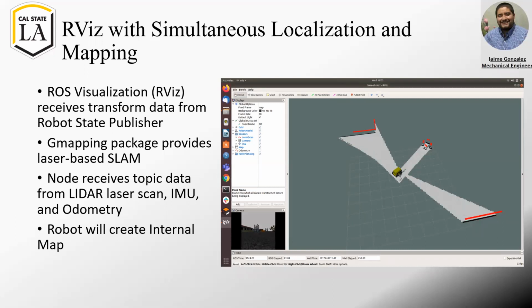As you can see here in the figure on the right, we can see the obstacles that are being indicated by the red lines. So on top of the lidar sensor, we can also visualize what the camera is seeing, as well as the odometry of the robot, which we'll get into. In this portion for the localization, we use G-mapping SLAM. This is known as SLAM G-mapping. G-mapping is a pre-installed package in ROS, which is an algorithm for localization.